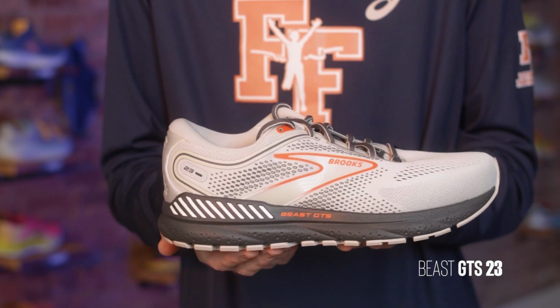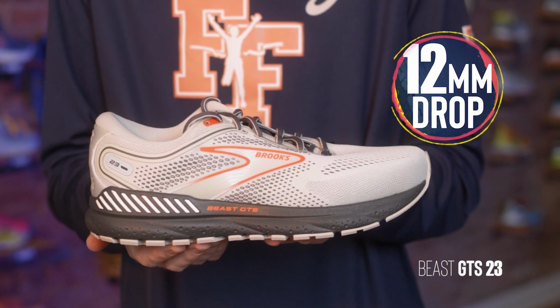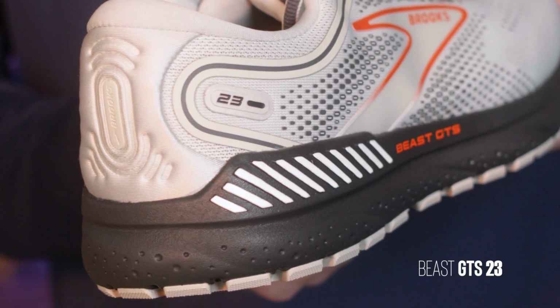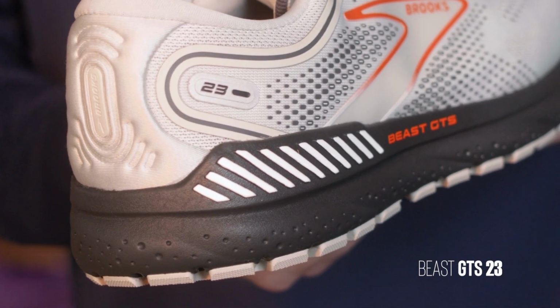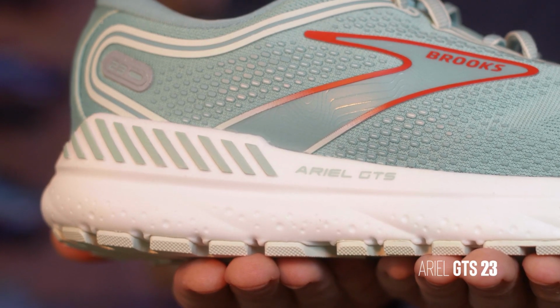And they've kept a lot of the same things that have made this shoe so popular over the years, which is a traditional 12mm drop from heel to toe. They have their same guide rail stability to it. So if you're somebody who has some pronation issues, whichever way you find yourself moving, this shoe is going to lock you in place.